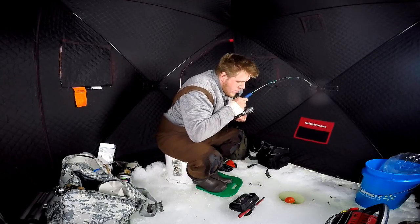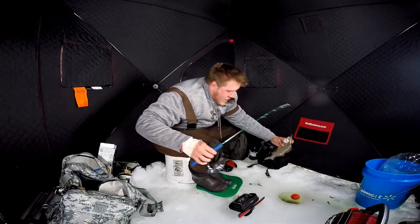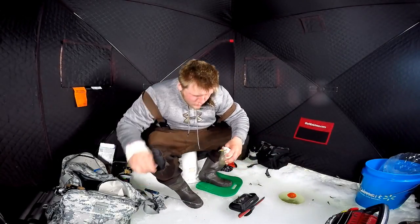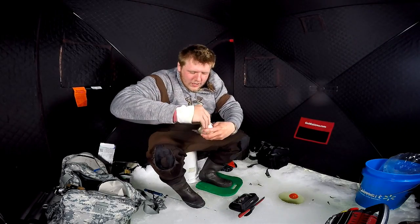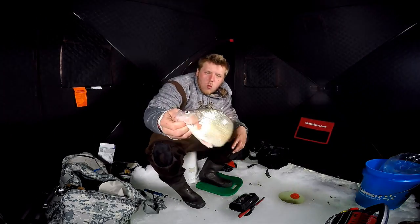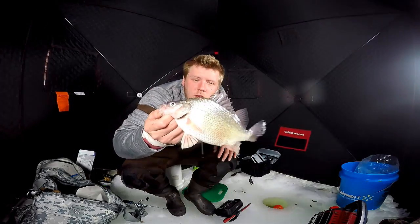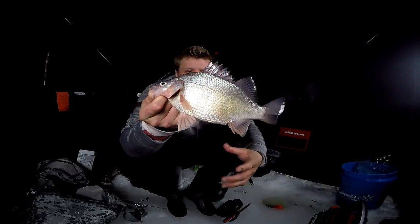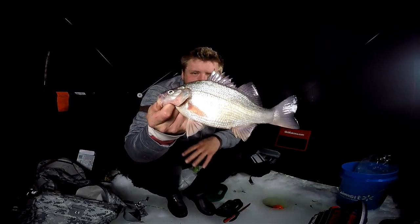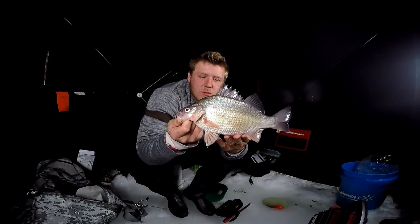Got one on here. Ooh, it's a big white perch. Wow, that is a tank white perch. Holy. Wow, I was hoping it was gonna be a nice walleye, but look at this thing. Look at how chunky that thing is. It's huge. Definitely a PB white perch. I know they get way bigger in here, but that's pretty sick. I'll take it.